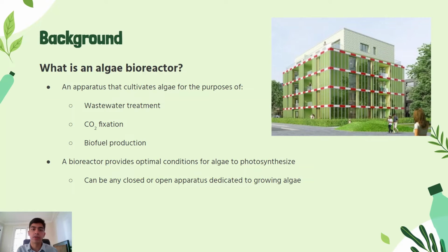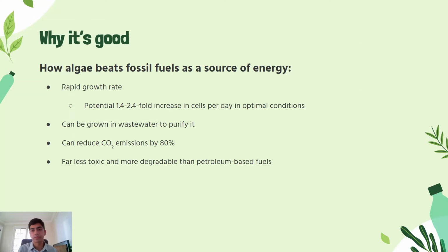So, just for some background on what algae bioreactors are. An algae bioreactor is any apparatus that can cultivate algae on a large scale for various purposes, including wastewater treatment, carbon dioxide fixation, and biofuel production. In addition, there are various other applications for algae bioreactors, including in pharmaceuticals. Furthermore, a bioreactor provides optimal conditions for algae to photosynthesize to accomplish whatever goals the algae bioreactor has. And a bioreactor is a very broad term for any apparatus that can facilitate photosynthesis.